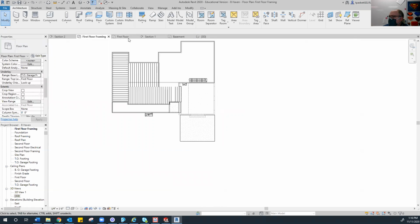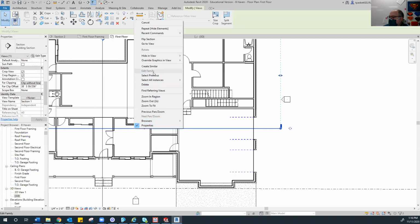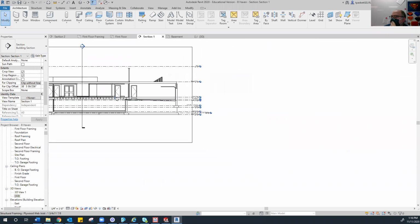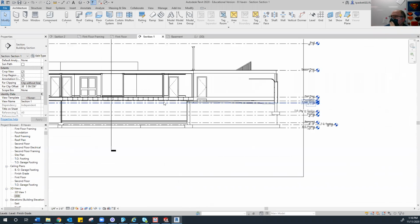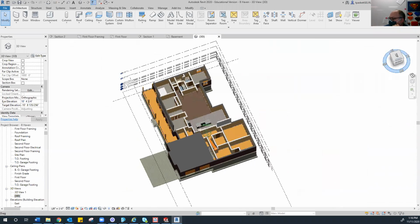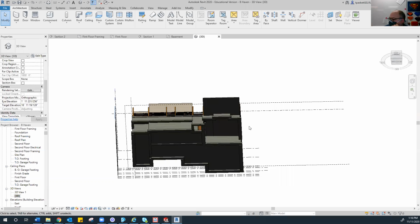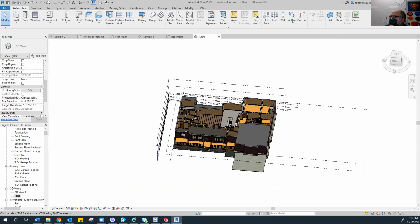I got in a little trouble. It's not doing what it's supposed to do. That's good. So I moved this and it disappeared. I deleted it. So what I did, I was just modifying a floor joist and now it has disappeared. So I'm wondering what I did with it. It's weird. Well, I'll do the same thing again.